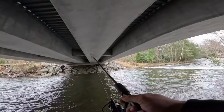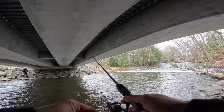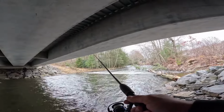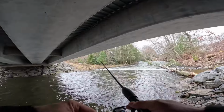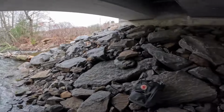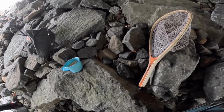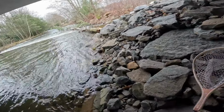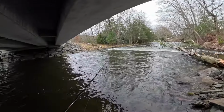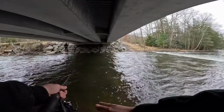And what I was doing was basically casting it 45 degrees upstream from me and letting it float down in front of me, and then about 45 degrees downstream. And that seemed to be the trick. It was really working. Spinners were not the key today. For the first 30 minutes, 8 to 8:30 a.m., they were hitting on spinners, and then right after that, they didn't seem to care anymore. But yeah, I'm just going to leave it there and let the video go on.